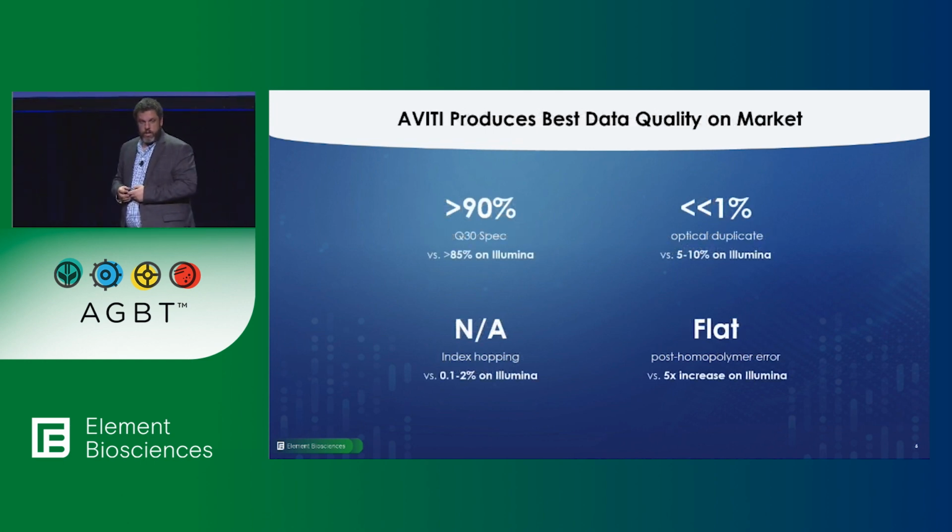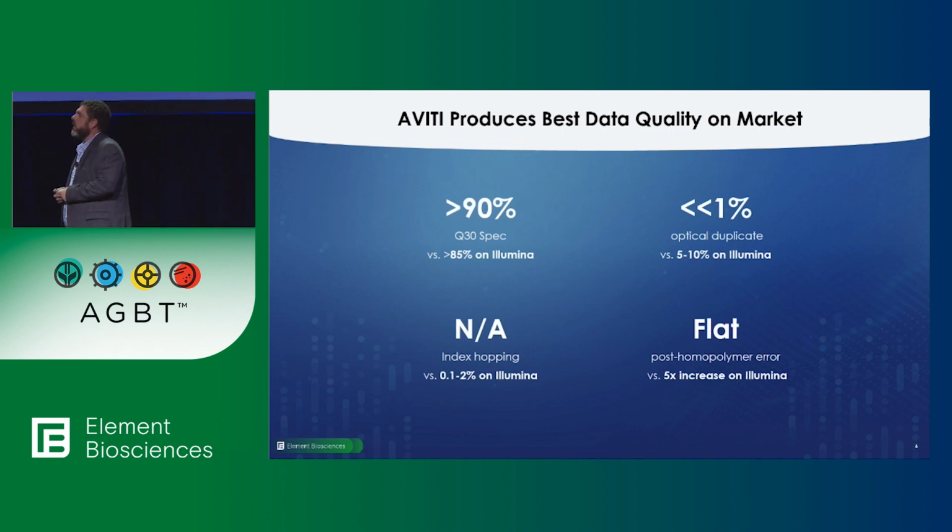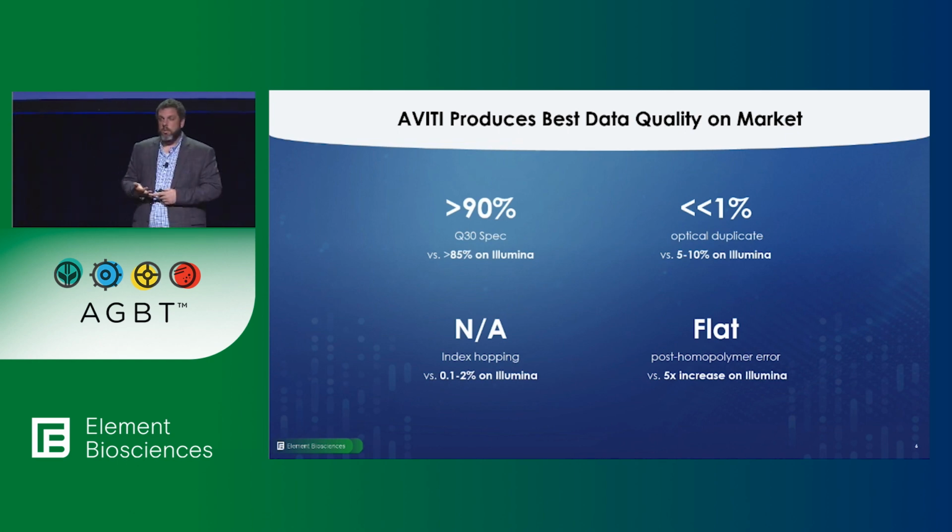And our data quality is pretty exceptional. In terms of a Q30 spec, over 90% Q30 versus 85% on most Illumina offerings. There are also differentiators inside that umbrella of high quality data, in that we see much lower index hopping than the Illumina platforms, lower optical duplicates because of our amplification, and something I have a slide on a little bit later around homopolymer performance, which was pretty interesting to us when we first saw that data.